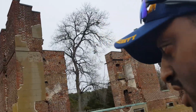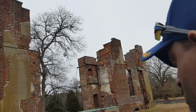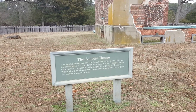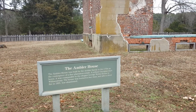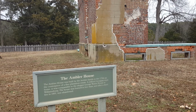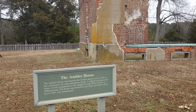Yeah, the sign says they abandoned it in 1895. I'll just read it for you. It says the Ambler House was built by the Ambler family in the 1750s as the centerpiece of a fine plantation estate. A refined Georgian-style home. It was comparable to the elegant George Wythe House in Williamsburg. The house was burned in 2 wars, and after a 3rd fire in 1895, it was abandoned. There you go.